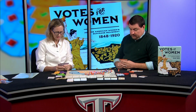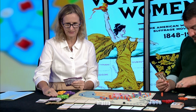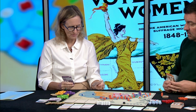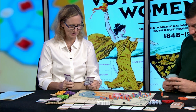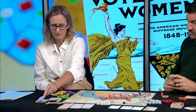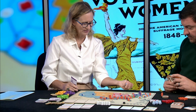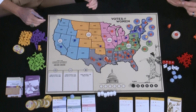So I think what I'm going to do, I want to get some more of these buttons because they're the currency in the game. So I am going to discard my Vindication of the Rights of Woman, which was a very influential book written by Mary Wollstonecraft in the 1700s. I'm going to discard this card, and I'm going to do what Aaron did, which is campaign. But I get 2 dice, because I have 2 people. So I'm going to go ahead and roll them. Hopefully I'm not going to... It kind of goes downhill there.